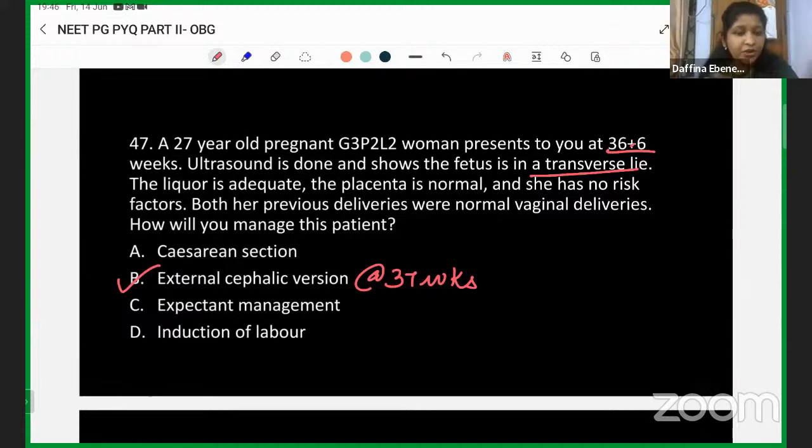Okay, so before you do an external cephalic version, you should make sure the baby is of adequate weight, liquor is normal. Okay, placenta is upper segment. She has no other medical or obstetric risk factors. In that condition, you can go ahead with an external cephalic version. Okay, if she has some pregnancy-induced hypertension, GDM, placenta previa, okay, previously she had cesarean section. In all these cases, oligohydramnios, fetal growth restriction, in all these cases, there's no point doing an external cephalic version. Then you can slowly wait till 37 weeks, you can do an elective cesarean section.